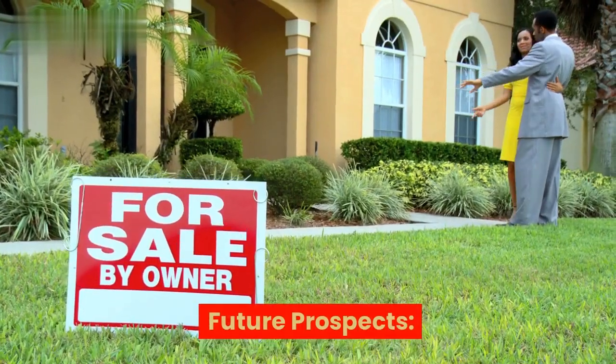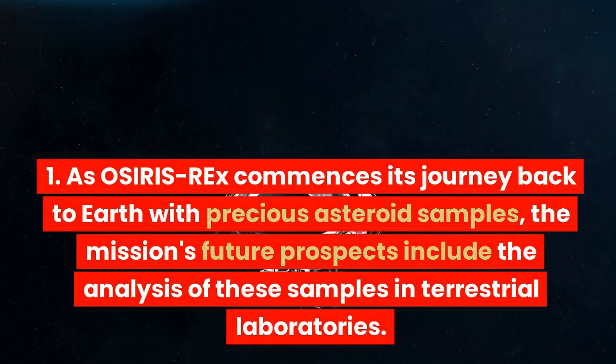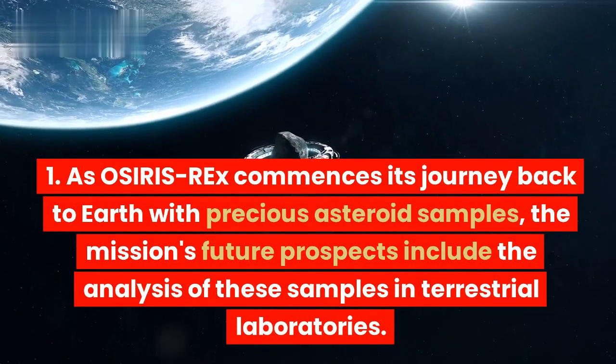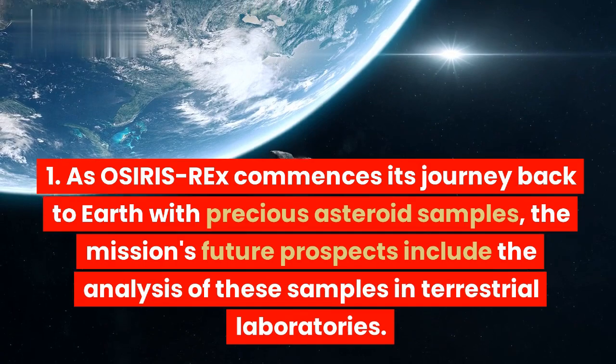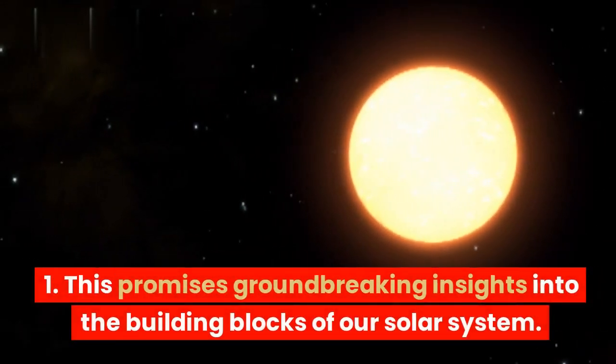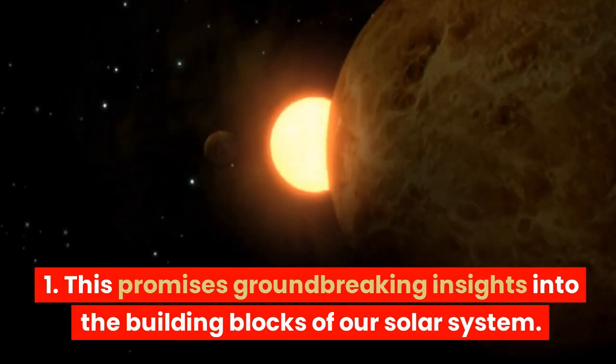Future prospects. As OSIRIS-REx commences its journey back to Earth with precious asteroid samples, the mission's future prospects include the analysis of these samples in terrestrial laboratories. This promises groundbreaking insights into the building blocks of our solar system.